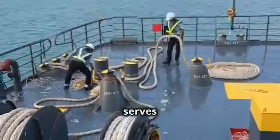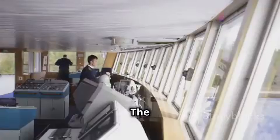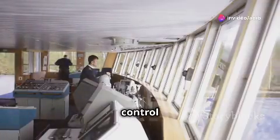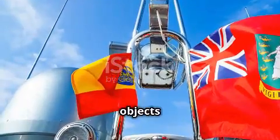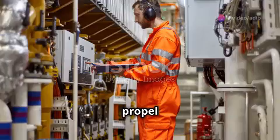Moving upward, the deck serves as the floor of the ship, where crew members perform their duties. The bridge is our next stop, the command center, where the captain and officers navigate and control the vessel. Adjacent to the bridge, we find the radar room, equipped with radar systems to detect other ships and objects at sea. Below deck, the engine room houses the main engines and machinery that propel the ship forward.